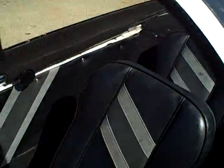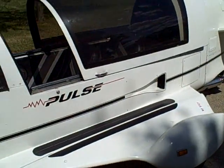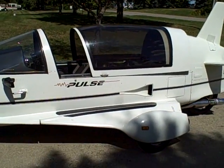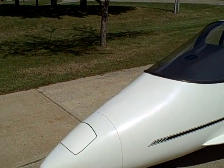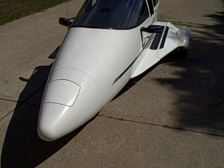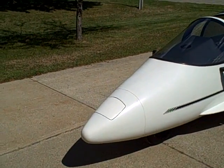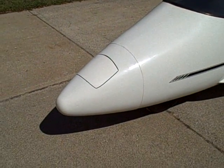Again, it seats 2 people. It's pretty comfortable. I've got air shocks on mine that ride very nice. Usually the first Pulses had 2 headlights up in the front in about this area, 1 on each side, and then they switched over. I'm not sure which number they switched over, but around Pulse 180, they went to the pop-up headlight, which is from about a 1985 Fiero.